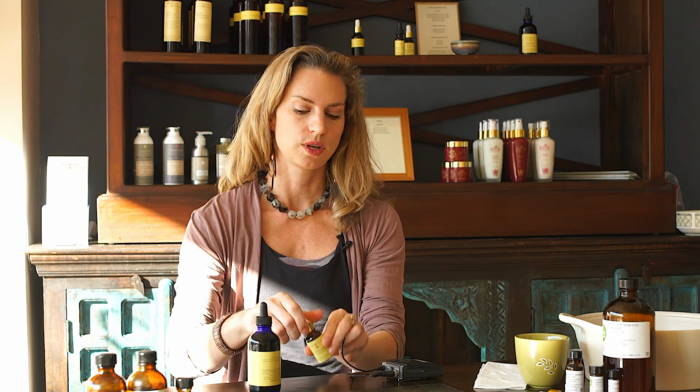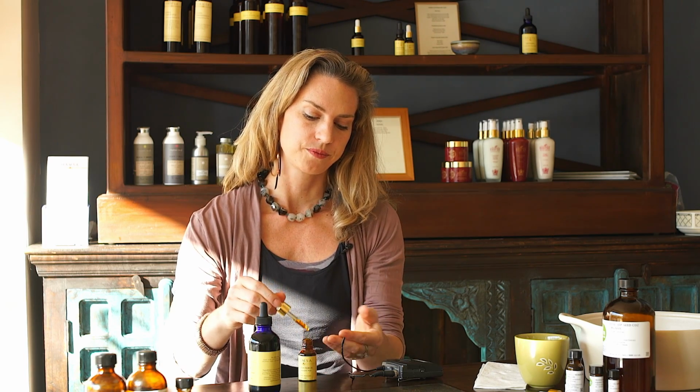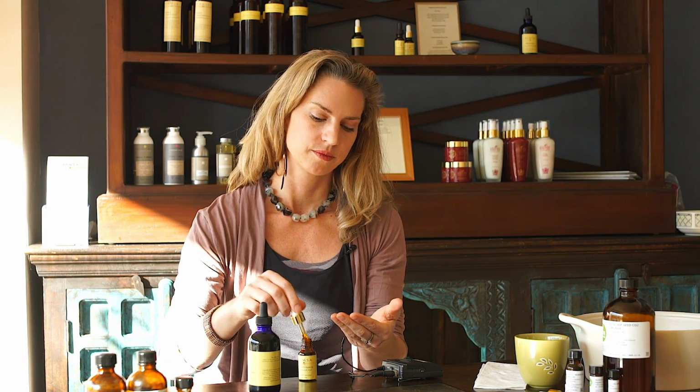And it has 3 different types of rose essential oil. Rose is the highest frequency of all the essential oils, so it really helps to raise the vibration of your heart. It restores love, contentment, and devotion. And so you can just take a few drops of the Bija eye serum and apply it around your eyes. Rub it between your hands.